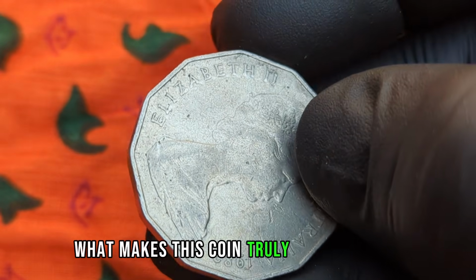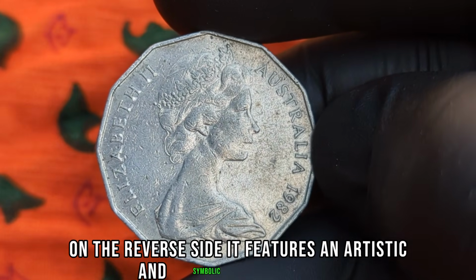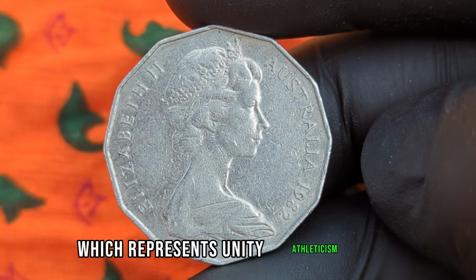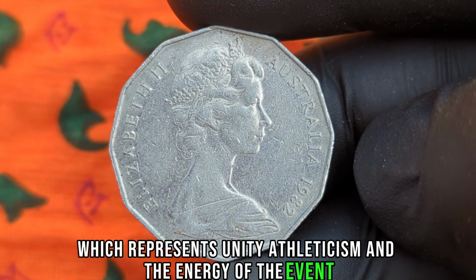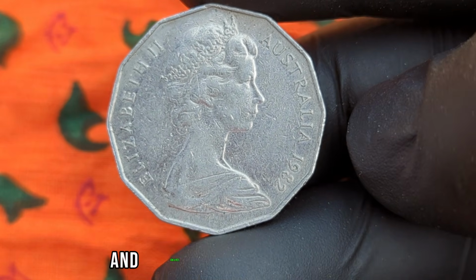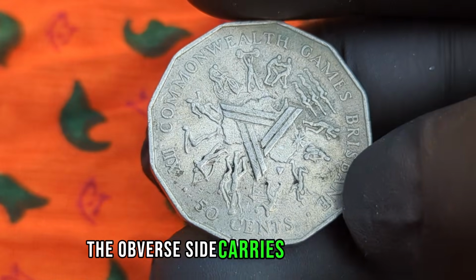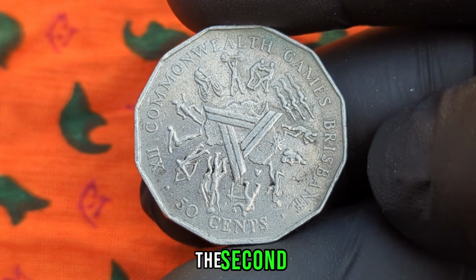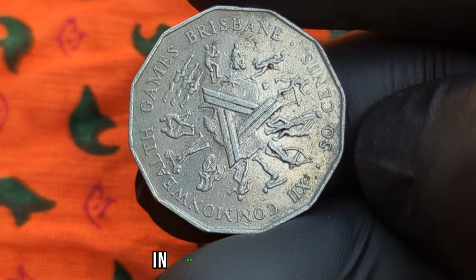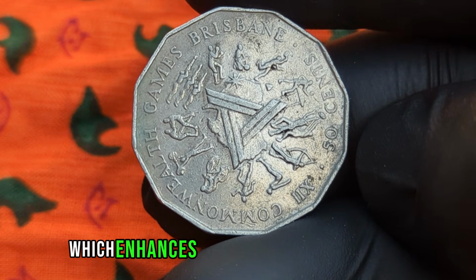What makes this coin truly special is its unique design. On the reverse side, it features an artistic and symbolic depiction of the Commonwealth Games logo, which represents unity, athleticism, and the energy of the event. The intricate detailing reflects the craftsmanship of the Royal Australian Mint and ensures the coin stands out even among other commemoratives. The obverse side carries the timeless portrait of Queen Elizabeth II, adding both historical significance and elegance to the piece. In very fine condition, the coin maintains much of its sharpness and design clarity, which enhances its appeal and collectible value.